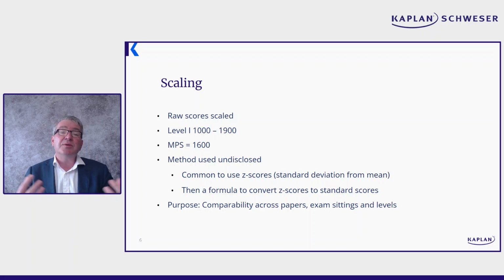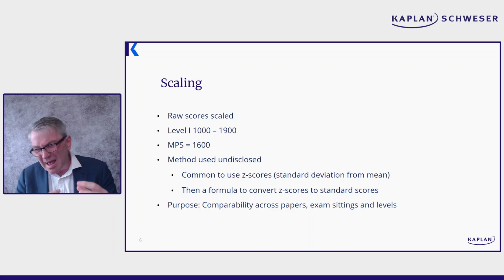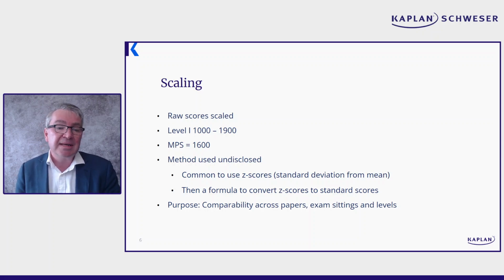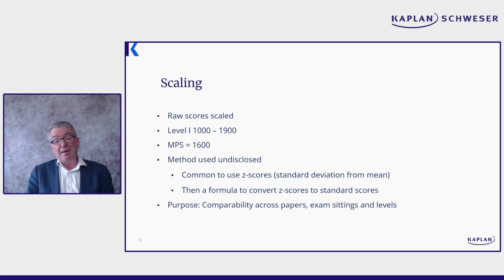Now, the CFA Institute do not tell us exactly how they standardize scores for the CFA exam. And I suspect the reason for that is they don't want people to try and reverse the process and go from the standard score and try and work out what that raw score was going to be. But the common way of actually standardizing scores is to use Z-scores.